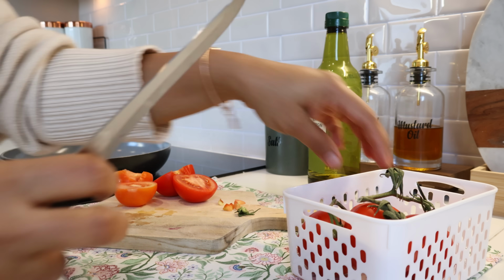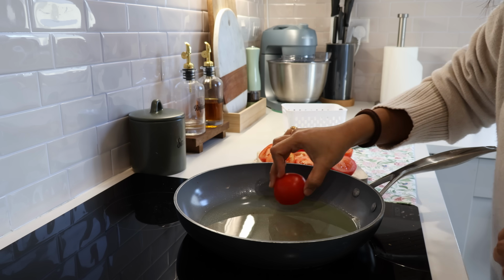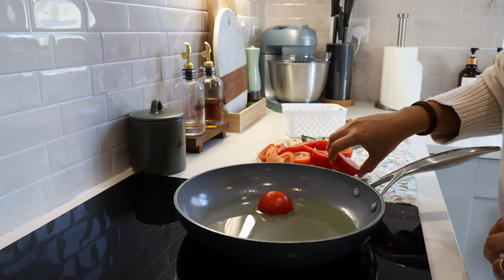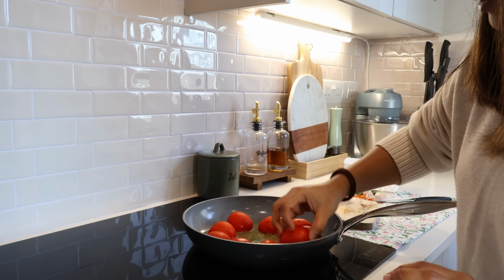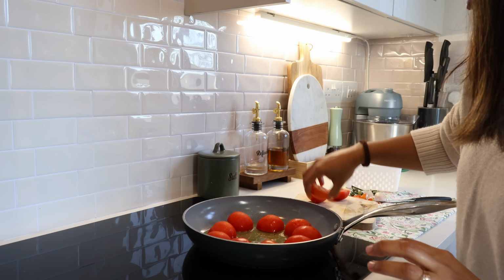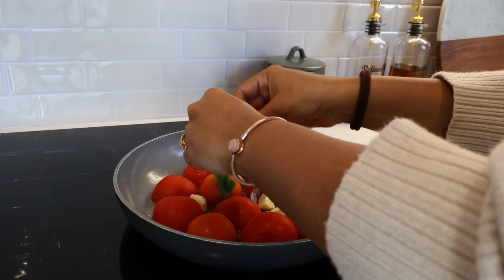For the soup, I'm simply roasting the tomatoes with a little olive oil, some garlic, and fresh parsley. You can also add onion and ginger if you like. I will season it with salt and pepper and let it slowly roast for a bit.